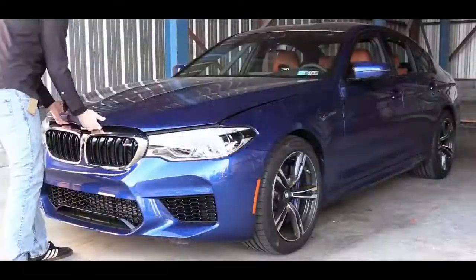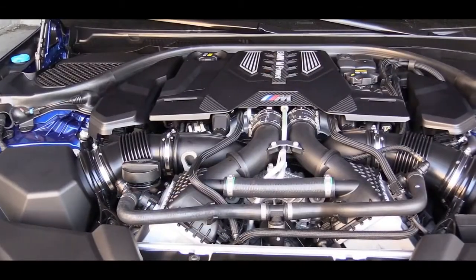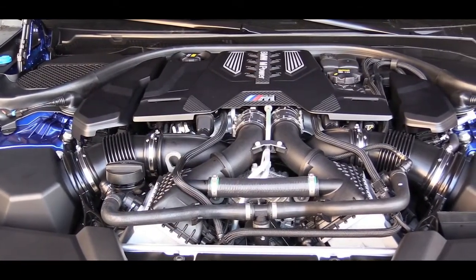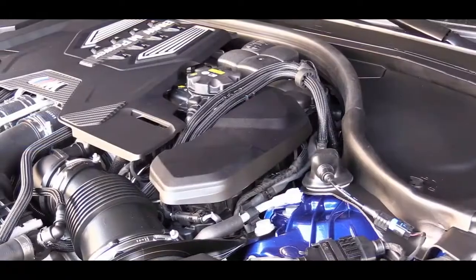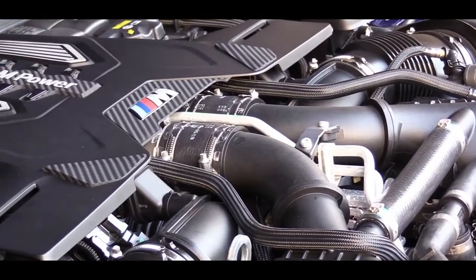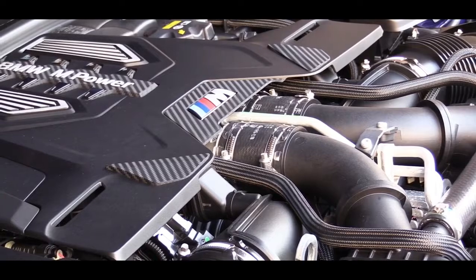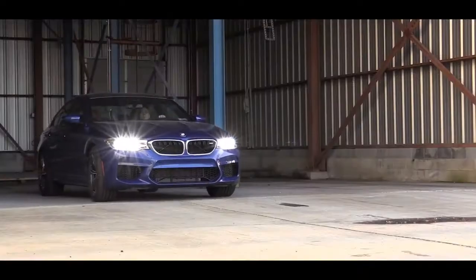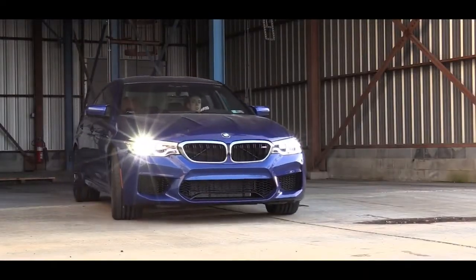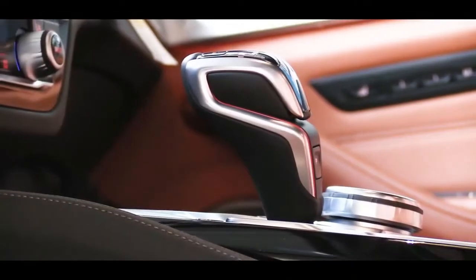With either setup that you go with, the power plant is going to be the same. Powering this one is a 4.4 liter twin power turbocharged V8 engine, putting out 600 horsepower at 5,700 RPM and 553 pound-feet of torque, available at a very wide power band, actually, from 1,800 to 5,700 RPM. Power is going to be sent to all four wheels through BMW's four-wheel drive system, and that power is going to be sent to the ground through an 8-speed automatic with paddle shifters and launch control.